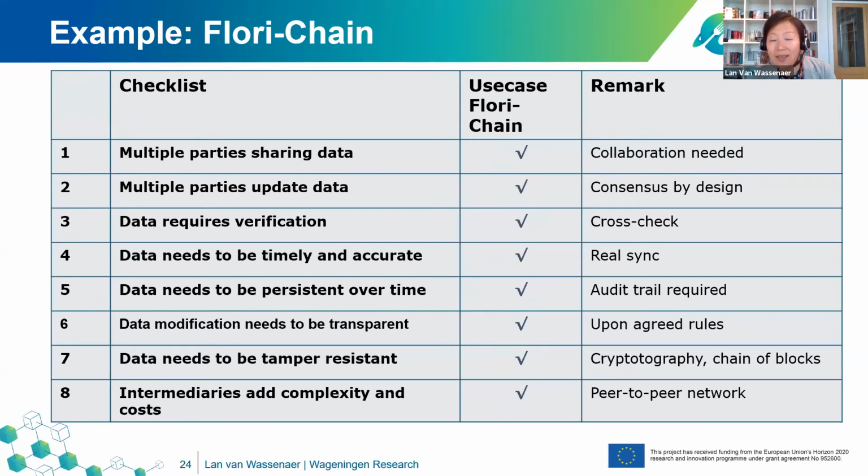And so to show you how we chose this use case, we use a checklist to verify the applicability of blockchain. So the aspects in the left column are the typical aspects that are required to apply a blockchain. You need a situation in which multiple parties are sharing information with each other, and it's not a one-time thing. They need to regularly update the information. So you want to know whether in the phase of seedlings or later in the plants, new chemicals were applied or not. So you need a monitoring system.